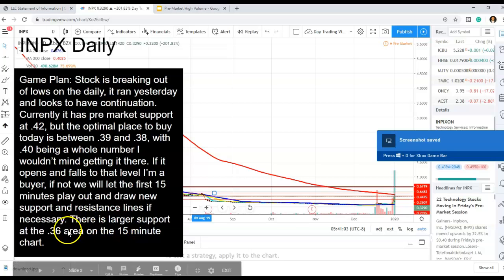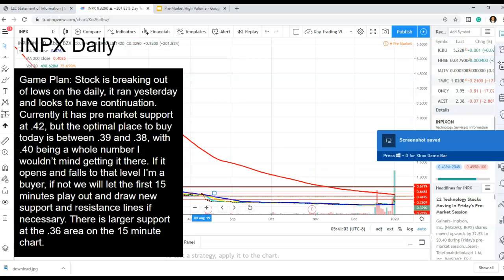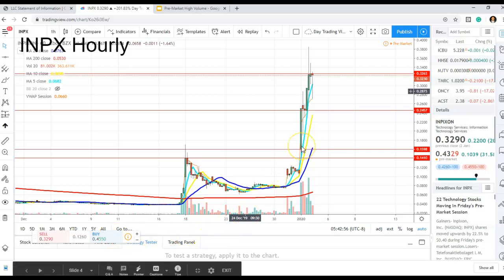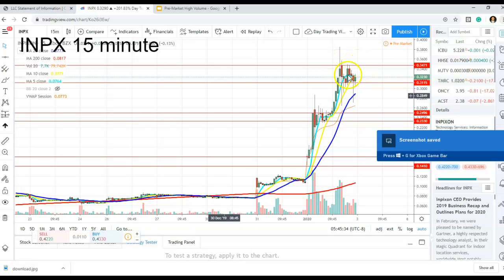There's a larger support at the 36 area on the 15-minute chart. So this is kind of my game plan. This is where I'm looking at it. Of course, I had the hourly drawn out, and this is where I found that support. Actually, you see it on the 15. I was talking about that 36 area. There's support there as well. Okay, so that was my game plan for IMPX.